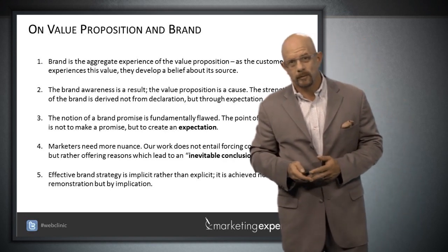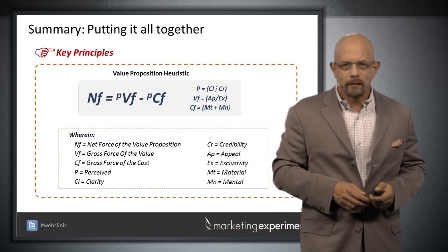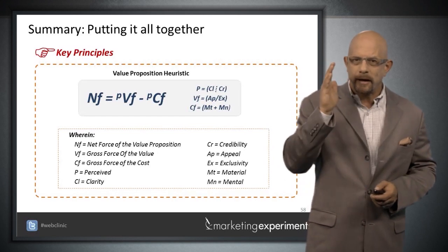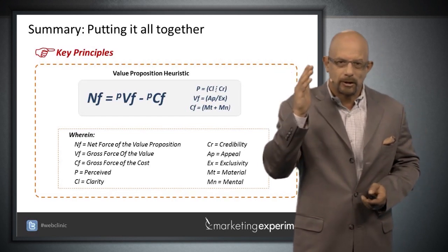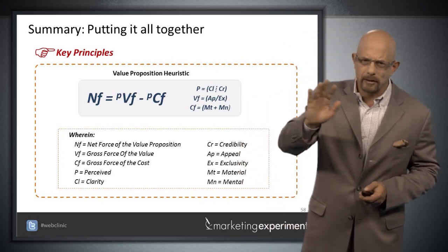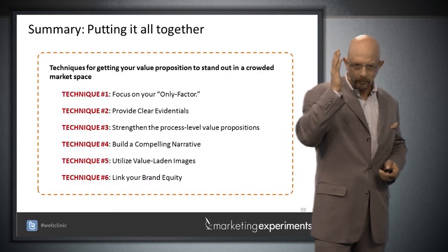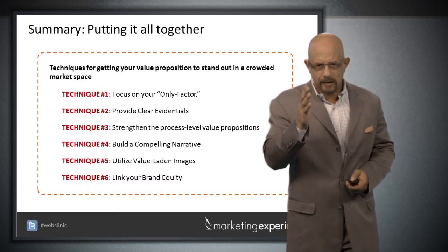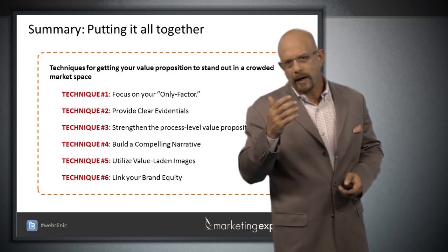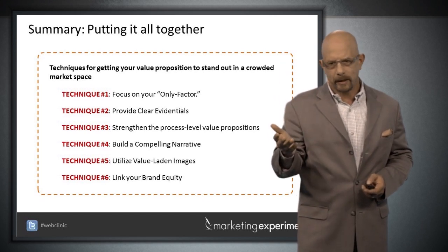I'd like to say more, but I'm out of time. And as I look at what's in front of me, I have net force equals perceived value force minus perceived cost force, and a heuristic. And that might seem quite complex, and I certainly can't unpack it all today, but I can give you, again, these 6 keys. Take them, use them, and you'll find that there's a way for you to gain advantage even in a competitive space.